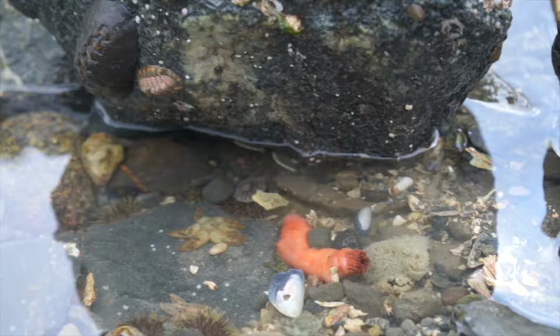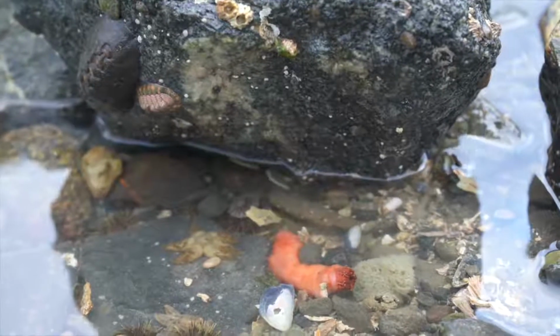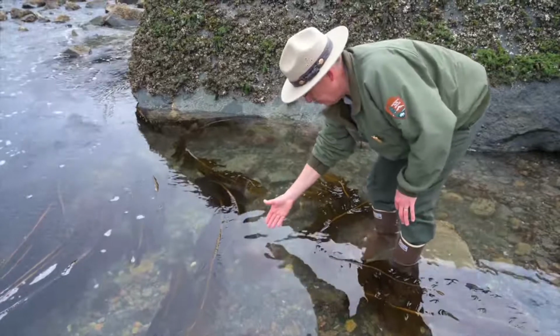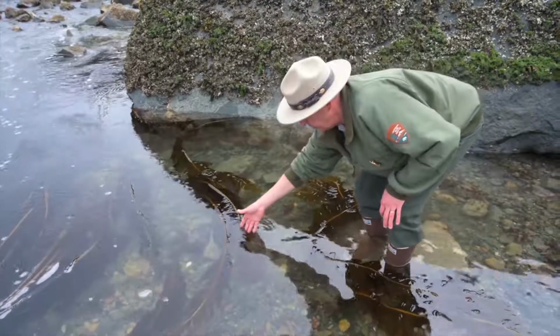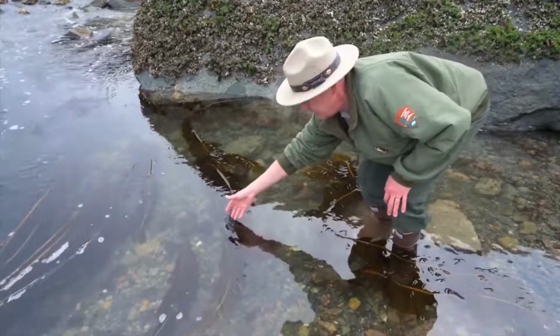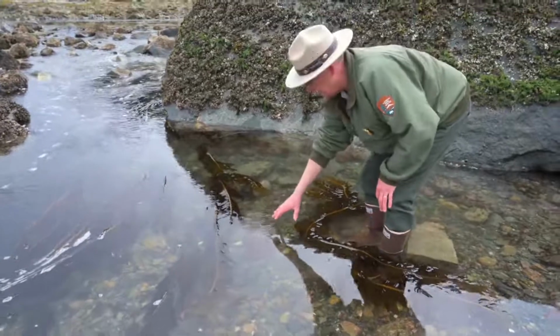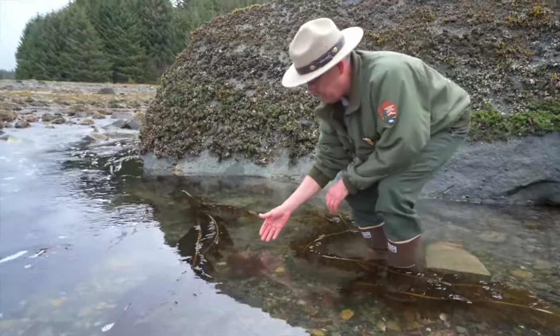Cut to Ranger Steve standing in ankle-deep water. Brown, long-leafed algae flows slowly in the current as he points to a sea anemone underwater. Down below in the water here, we have a sea anemone with its tentacles out. Sea anemones are living creatures, even though they look like a flower. And sea anemones are closely related to sea jellies with the tentacles.